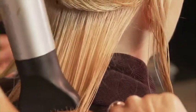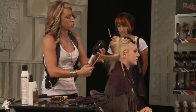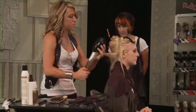All right, so I'm just gonna go through the rest of her hair and make sure that everything is really, really smooth. I will also want to mention that we're using a lower wattage dryer with more airflow just for the integrity of the brush.